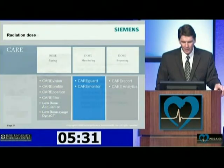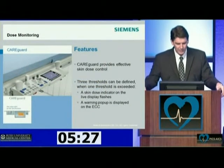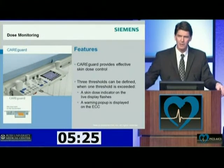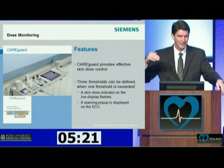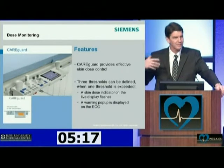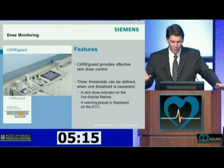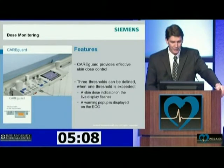So on the monitoring side, we have a couple of features we've introduced which I think are useful. The first one is the ability to set user-defined skin dose thresholds. And once you reach that threshold, the system's going to give you an audible warning as well as a visual warning to let you know that you've exceeded the threshold and you may want to consider another projection.